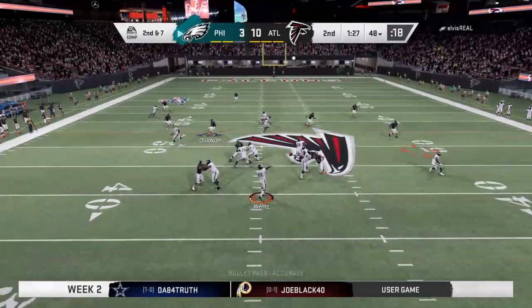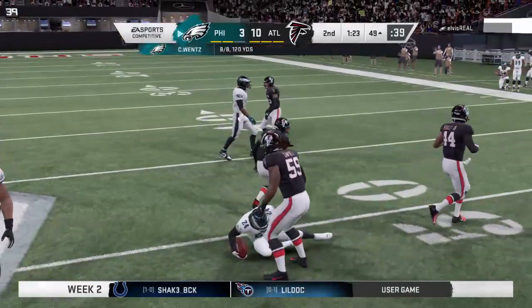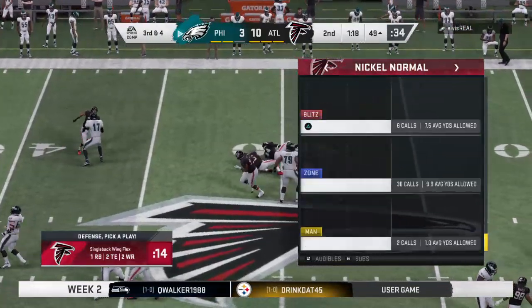From just shy of midfield, Wentz. That's caught by Howard. And down he goes at the 49, a 3-yard pickup. Give him 3 on the play, and that's going to lead to a 3rd down.